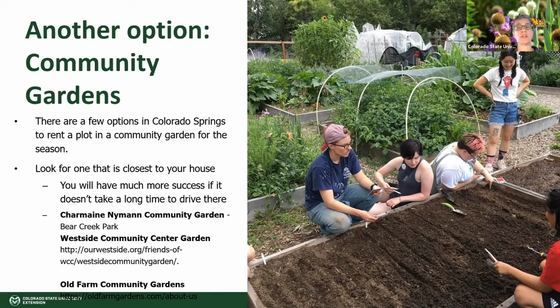There might even be the option to have one in your apartment complex. That would be another thing that you could ask, if you live in an apartment complex, maybe there's a little spot of land that's just devoted to lawn, and maybe that could become a little bit of a community garden.